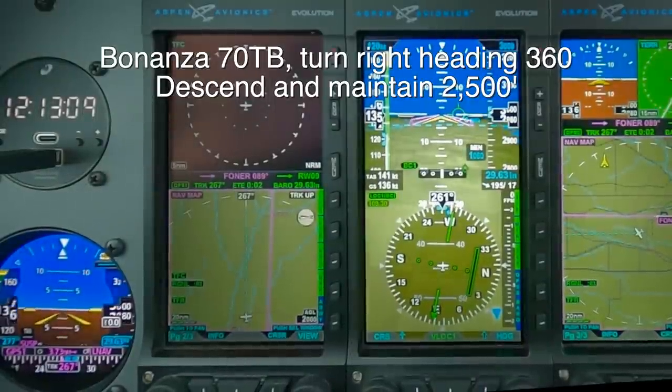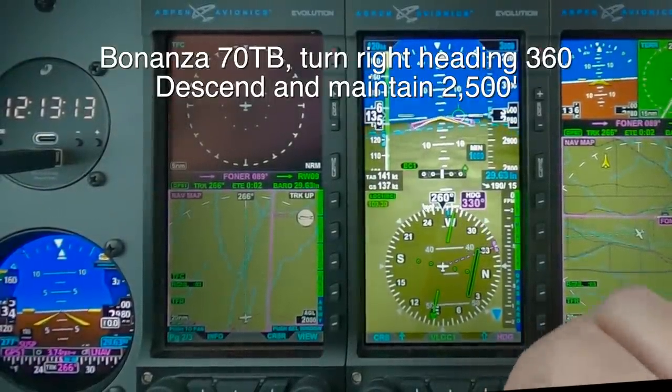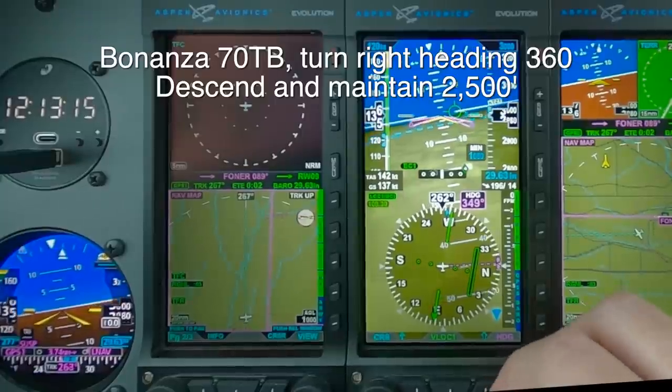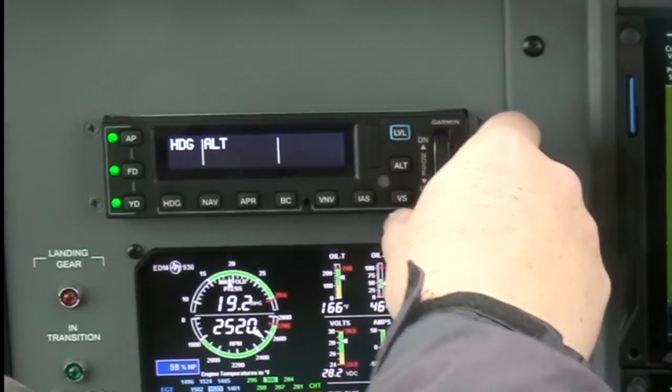Bonanza 70 Tango Bravo, turn right heading 360, descend and maintain 2500. Right heading 360, descend and maintain 2500, Bonanza 70 Tango Bravo.